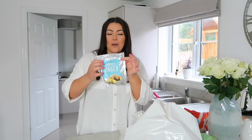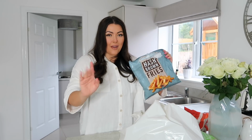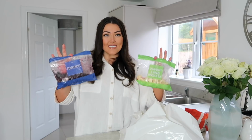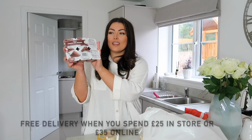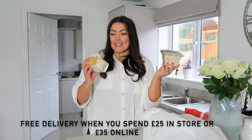You know I love all my chopped herbs and spices from there as well. They're also in these resealable packs, and again, just £1 for these. And something you all recommended to me is hash brown fries. These are amazing, I can confirm. These are unbelievable value. They're only £2 a pack. And they are resealable fruits, amazing for smoothies and also desserts. These chocolate mousses are only £1. Coleslaw, £1 as well. And I've got some reduced fat hummus, which is also £1.